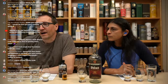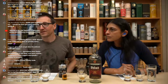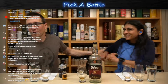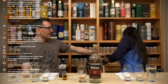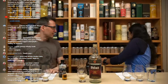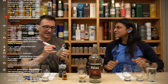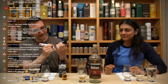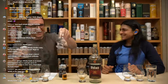Greg's Whiskey Guide. For the next blind, it's time to pick a bottle. Greg is saying the lowest shelf on the deeper side, please. Go somewhere at the edge. This is going to be bottle number 121. And I'm just going to write Greg WG on there. Let's see what we are going to get. Thank you, Greg.